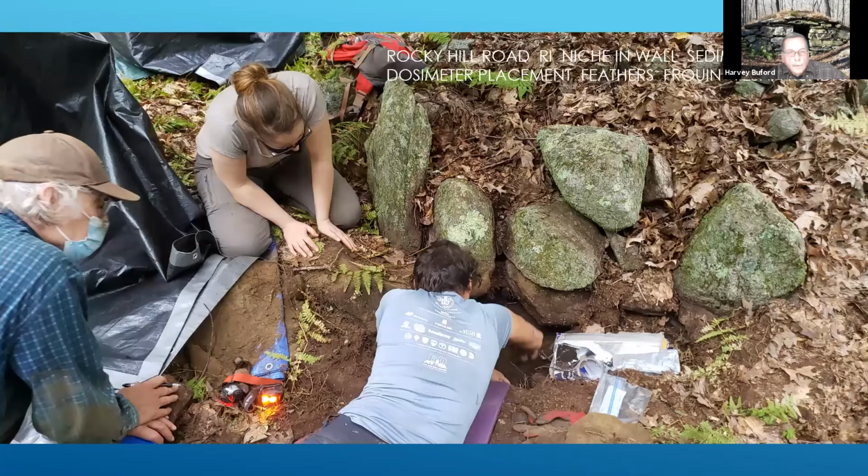This is back in North Smithfield, Rhode Island, and again, we've collected a sample. Vesnikinnik, a grad student, is placing a dosimeter after we've collected our sediment sample.